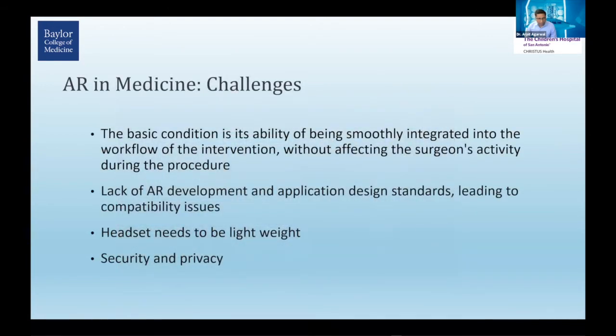So despite these advances, there are not many holistic solutions available in the market for use. And the problem is there are certain challenges. One of the basic challenges is that the device or the system should have the ability to be smoothly integrated into the workflow of the intervention without affecting the surgeon's activity during the procedure.